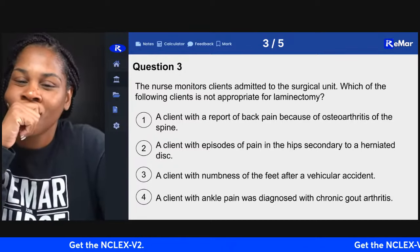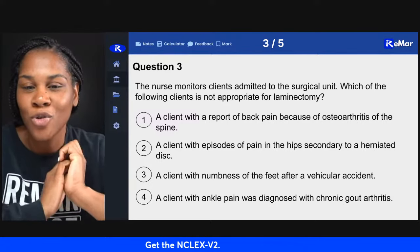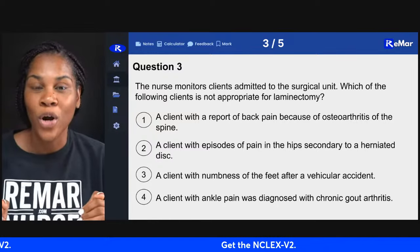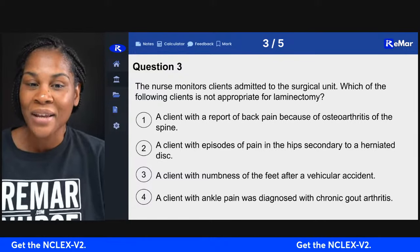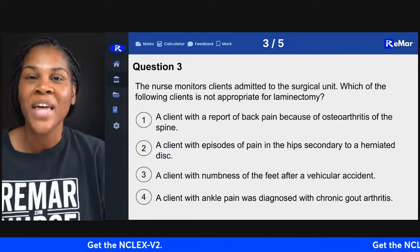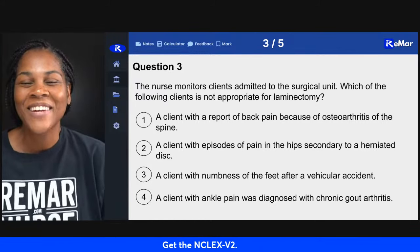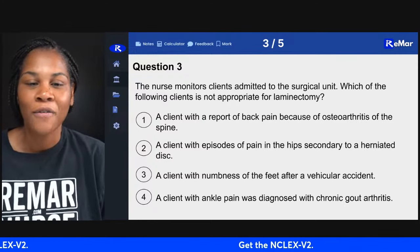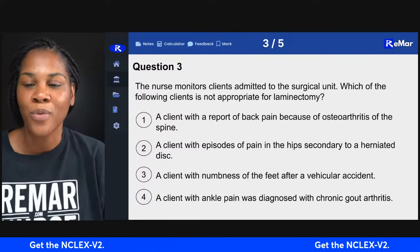Here's the question. Okay, here we go. The nurse monitors clients admitted to the surgical unit. Which of the following clients is not appropriate for a laminectomy? Number one, a client with a report of back pain because of osteoarthritis of the spine. Two, a client with episodes of pain in the hips secondary to a herniated disc. Three, a client with numbness of the feet after a vehicular accident. Or four, a client with ankle pain diagnosed with chronic gout arthritis.